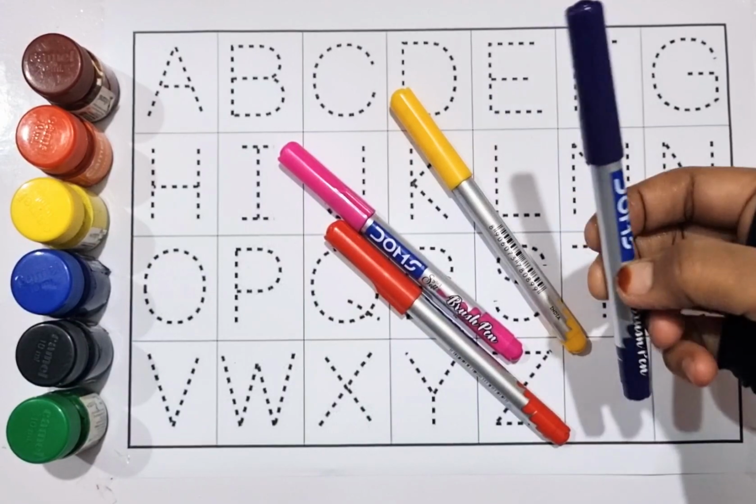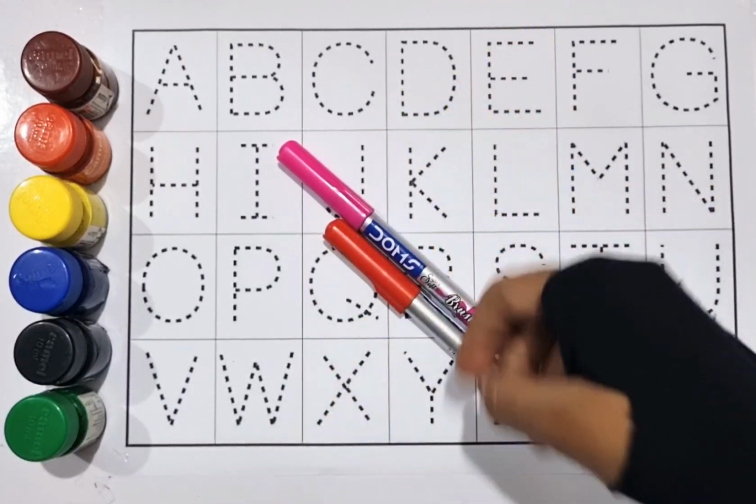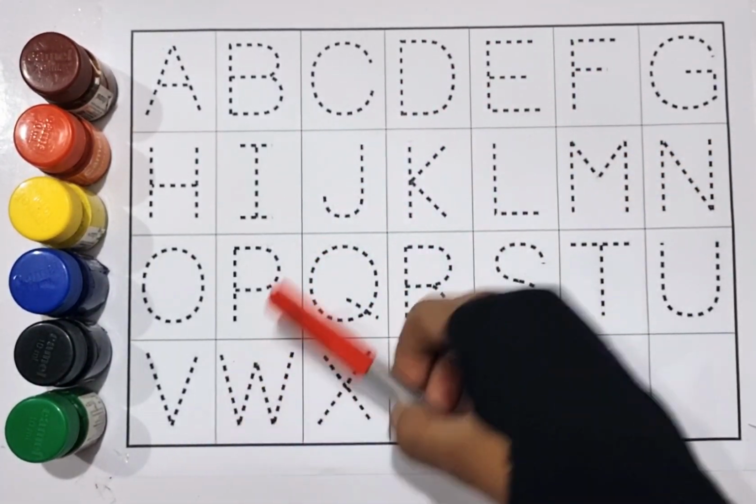Green color, violet color, yellow color, pink color, red color.